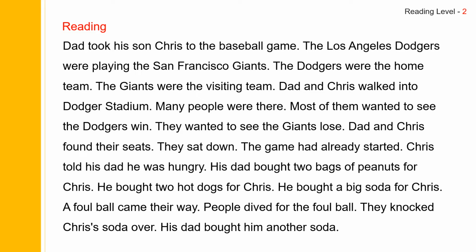Now let us read the story. Dad took his son Chris to the baseball game. The Los Angeles Dodgers were playing the San Francisco Giants. The Dodgers were the home team. The Giants were the visiting team. Dad and Chris walked into Dodger Stadium. Many people were there. Most of them wanted to see the Dodgers win. They wanted to see the Giants lose. Dad and Chris found their seats. They sat down. The game had already started.